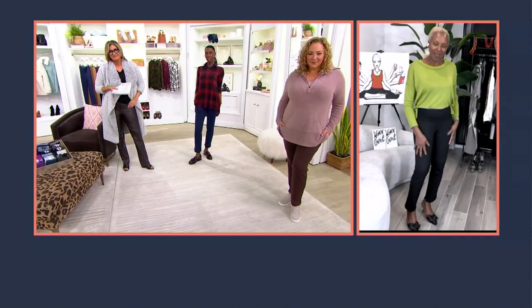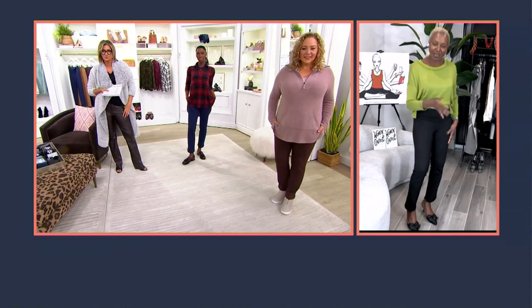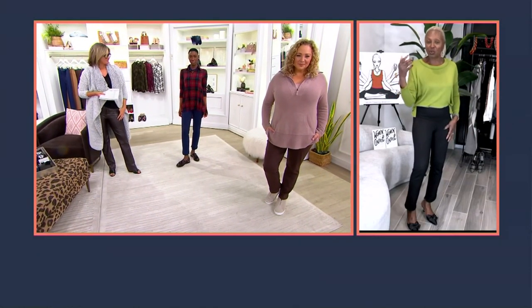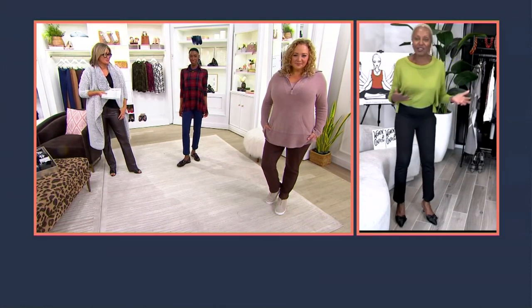So you're talking about tummy control, ladies. We're talking about butt lifting. We're talking about a dressier type of pant where I do my 8614. This is dressier. So this could be worn New Year's. This could be worn out to a party. Thanksgiving, sit at the table, okay?